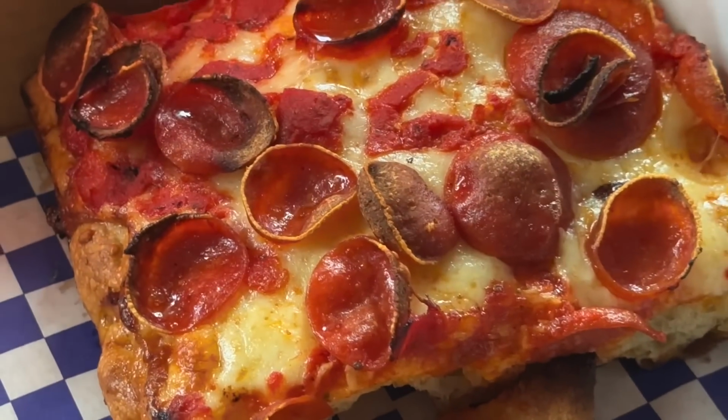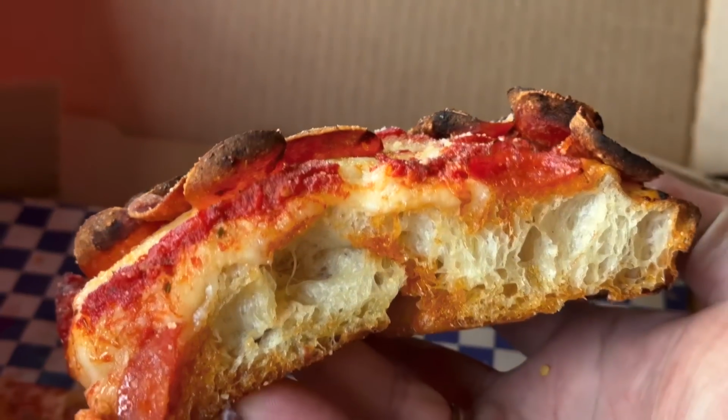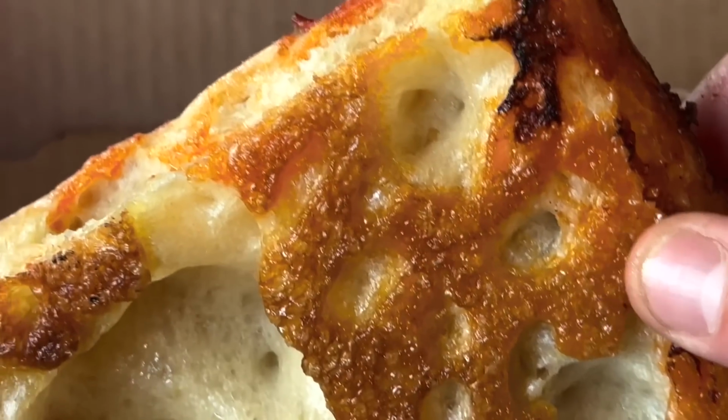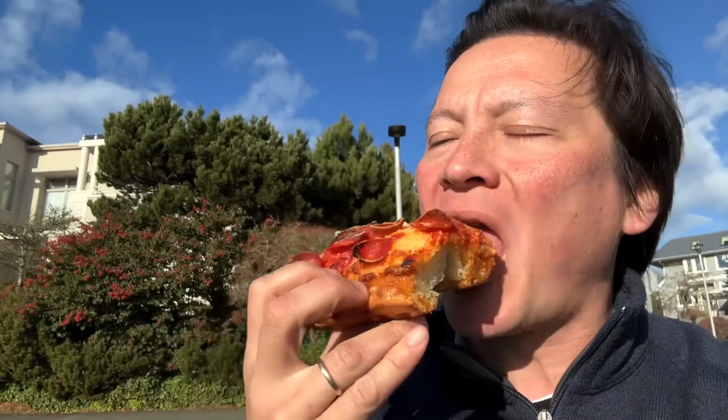The real draw here, though, the thing to get, the move, is the square slice. These square slices are real old school New York Sicilian. They remind me a lot of the Sicilian slices I had when I was a kid, although they're a little bit more focaccia-like now, so a little bit chewier, with poofier bubbles. They've got a really nice crisp bottom crust. Plenty of that olive oil flavor.